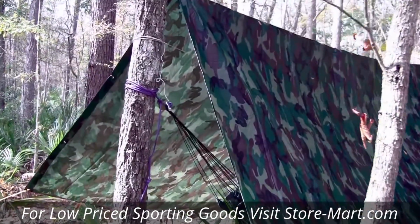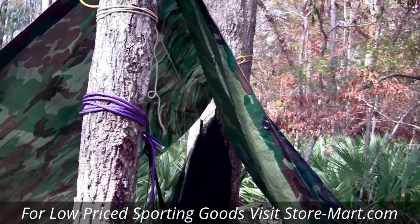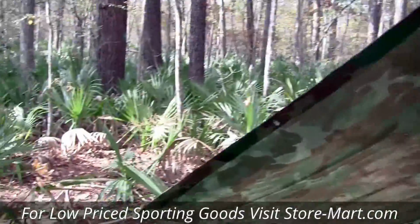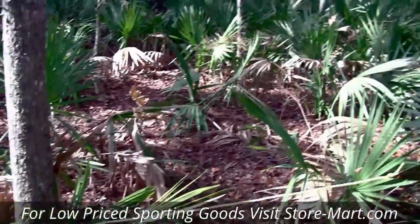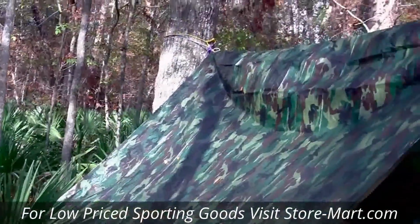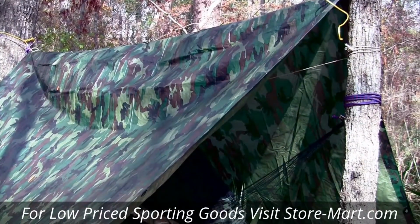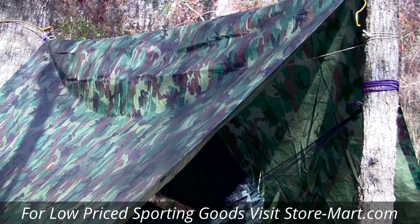I've attached the tarp, and you can see here it's separately connected from the hammock down below. And then the tarp's also tied to trees. I try to use natural objects like trees rather than stakes. Anyway, that's what it looks like, and it's time for me to grab a snack to eat before I go looking and seeing who else is here.